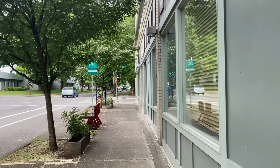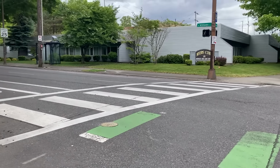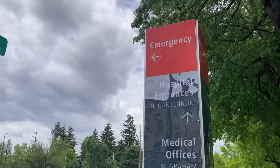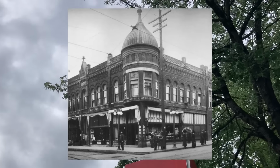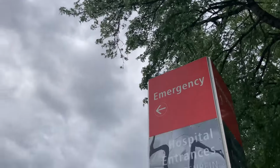And so this became Portland's redlined Black neighborhood. And right in the middle of all of this were these buildings here. And right here at the corner was Hill Block. It had this really cool dome at the top of it. It was probably one of the most photographed buildings, I guess you could say, in this area.